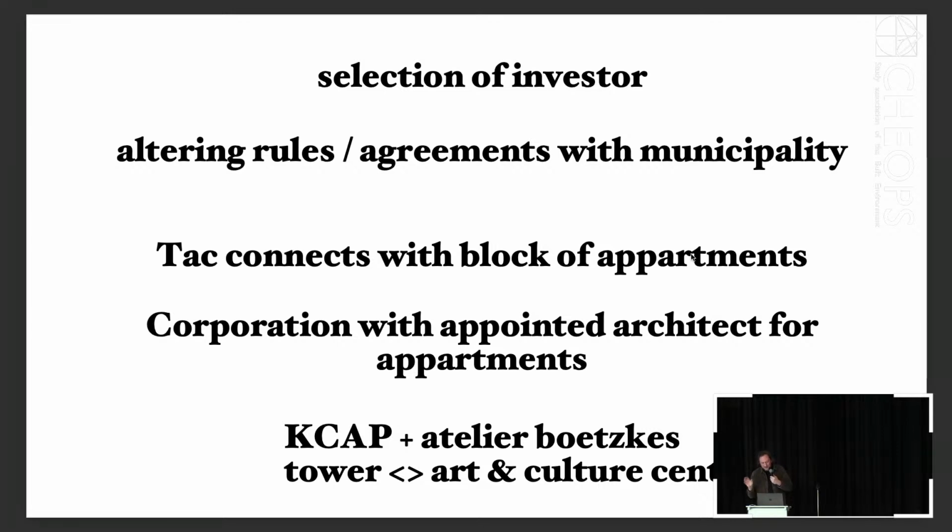And with these changing agreements with the municipality, the building needs to connect with a block of apartments. We're going to show you later. And then there is a cooperation with an appointed architect for the apartments. Which means the investor said, yeah, very nice, but you're a small guy. You cannot build 200, 250 apartments on your own. We're going to enter a bigger company. So KCAP enters in this case, well, we have seen more architects, but KCAP was announced, and I am working on the Art and Culture Center, and they are working on a tower.